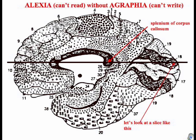Now, another syndrome I want you to know is called Alexia. That means you can't read, without agraphia. Agraphia means you can't write. So this syndrome is called Alexia without agraphia. That means the patient can't read, but they can write.